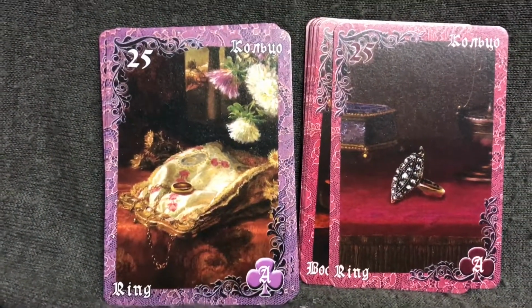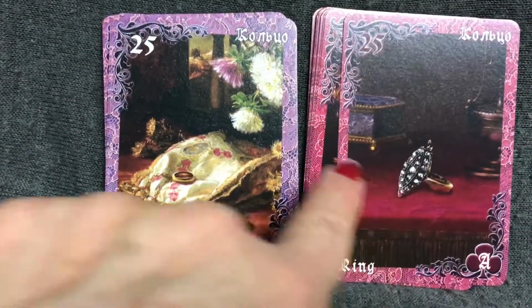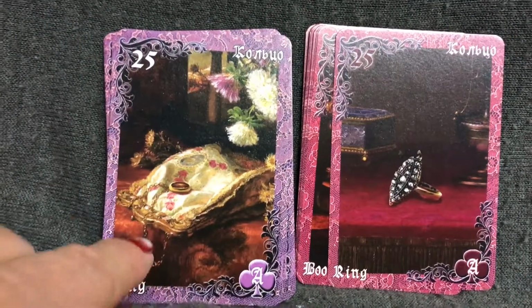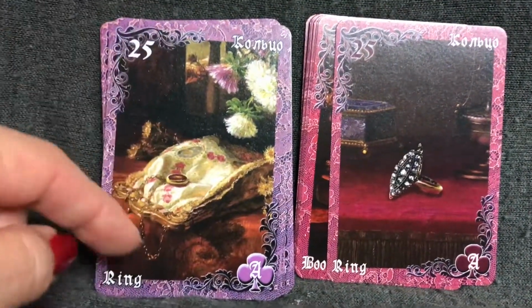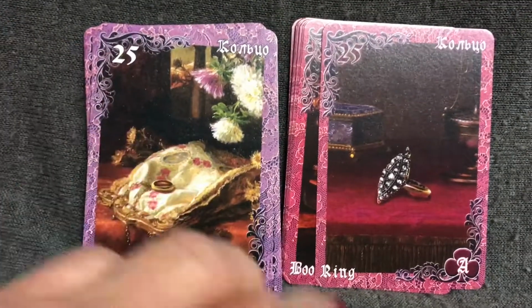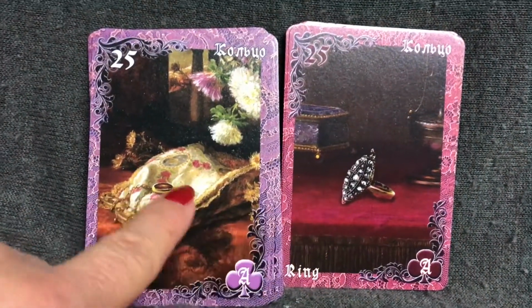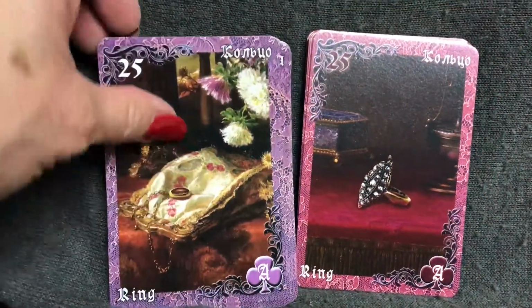The ring. I prefer this ring. This one is very busy. You can hardly see the ring. There's a purse there under it, flowers, a table. Well, they both have a table, but it's very evident when you look at first glance that this is a ring. This card, not so much.